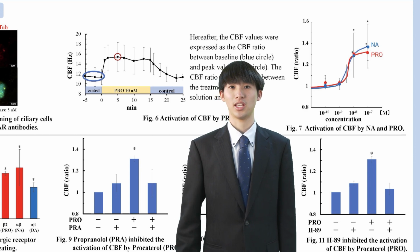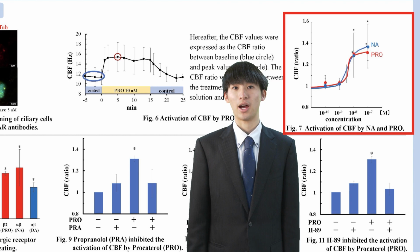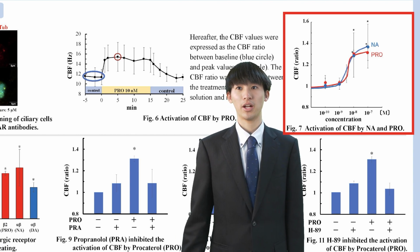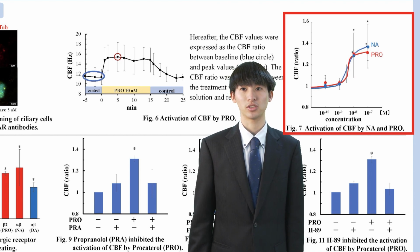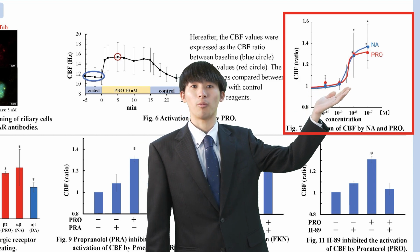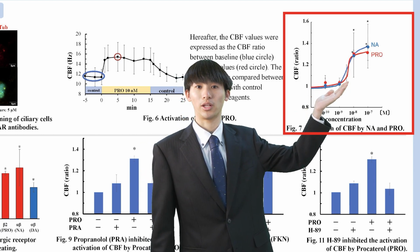Next, I'll show you Figure 7. Figure 7 shows the activation of CBF values by noradrenaline and procaterol. They increased the CBF values in a concentration-dependent manner with ED50 values of 5 nanomolar, up to 31% for procaterol and up to 38% for noradrenaline.